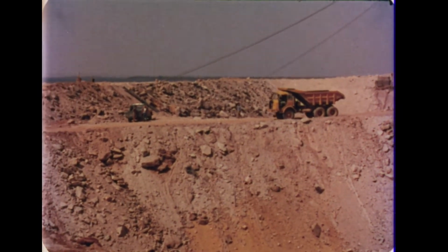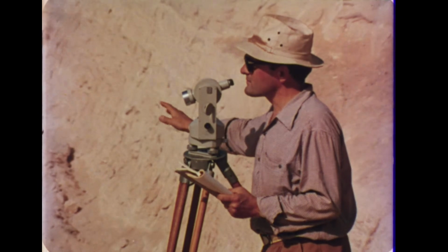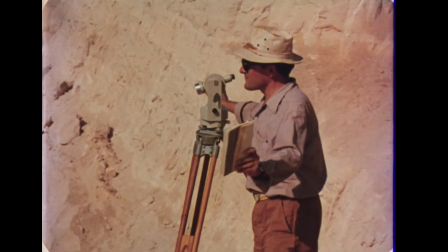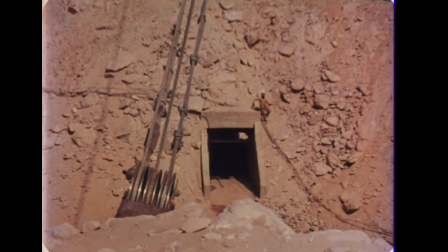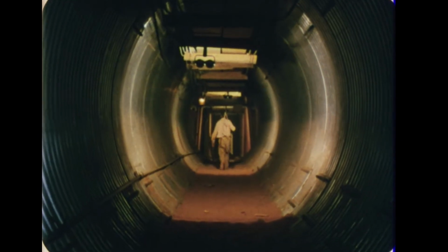At the end of February 1965, the bulkhead is completed, and the facade of the temple is once again concealed beneath the sand as it was before its discovery. The inside can now be reached only through a steel pipe.